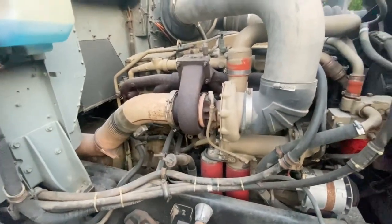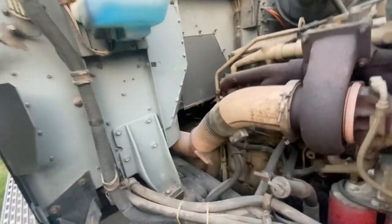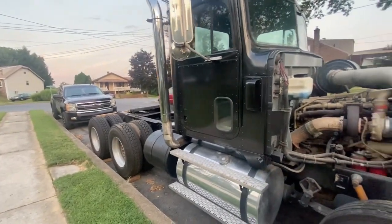So that is it. In the next clip that you guys will see me at, we'll be talking about the trailer that came with this thing, because I've since, as you can tell, detached it, and it's with one of the other trucks right now. So I'll see you there.